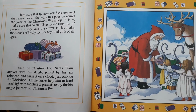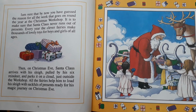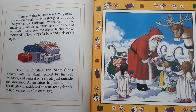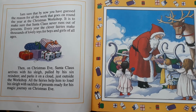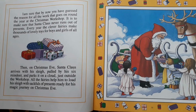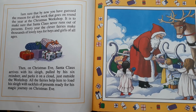I'm sure that by now you have guessed the reason for all the work that goes on round the year at the Christmas workshop. It is to make sure that Santa Claus never runs out of presents. Every year, the clever fairies make thousands of lovely toys for boys and girls of all ages.